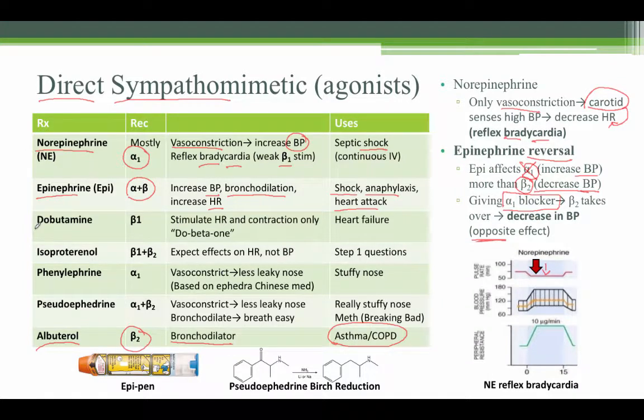Moving on to dobutamine. To me, dobutamine sounds like "do beta 1." And beta 1, of course, we should know by now, is the main receptor for stimulating heart rate and heart contractility. And when would you want that? That would probably be very helpful for heart failure. Moving on to isoproterenol. Isoproterenol is not very often used in clinical settings, or at least I haven't heard of it being used. But it is used in step 1 questions, and it usually comes in hypothetical form questions. It's important for you just to know that it stimulates both beta 1 and beta 2 receptors.